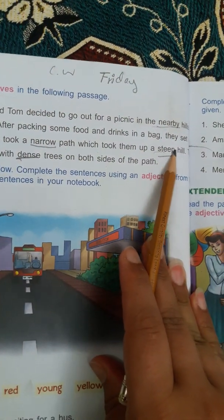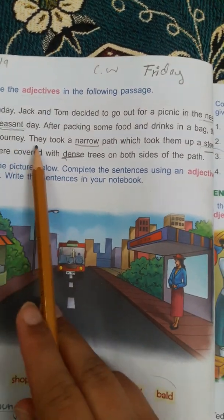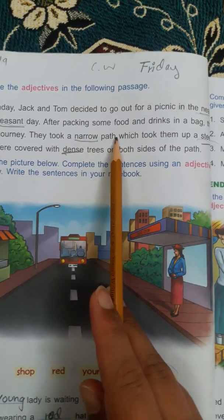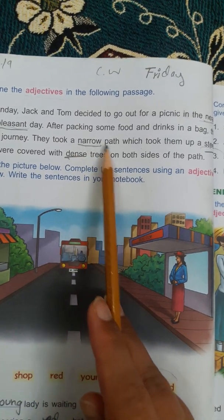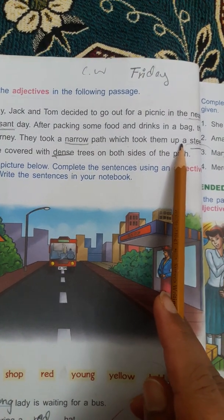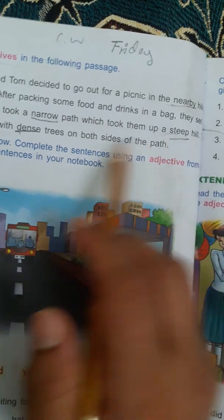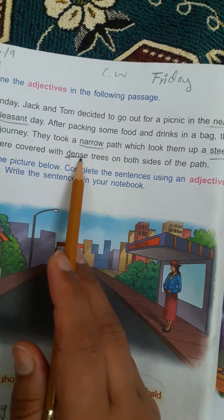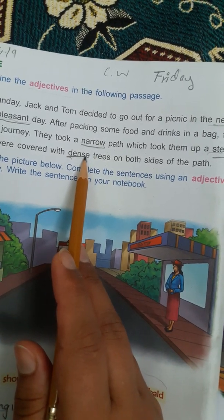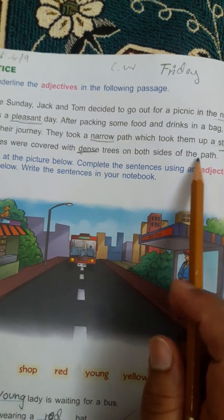an adjective. After packing some food and drinks in a bag, they set out on their journey. They took a narrow path. Path means rasta, but the adjective is narrow, path, which took them up a steep hill. Steep is an adjective. The slopes were covered with dense trees. Dense is an adjective. Dense means ghane, dense trees on both sides of the path.